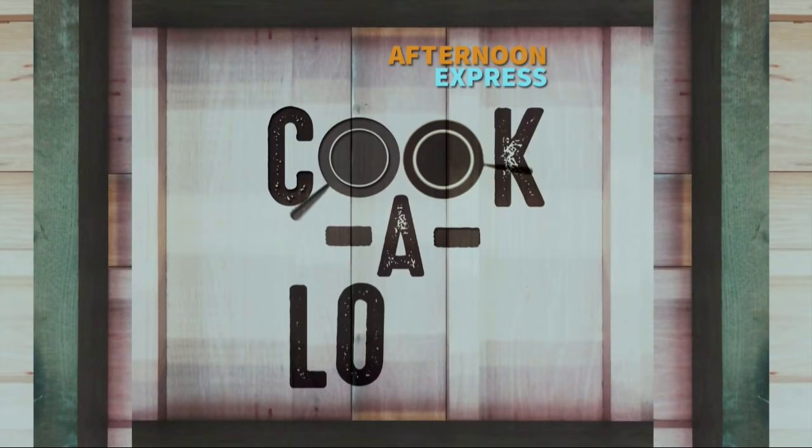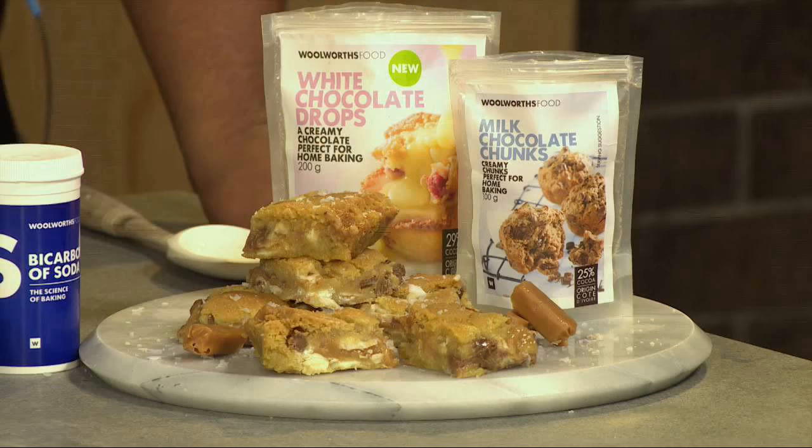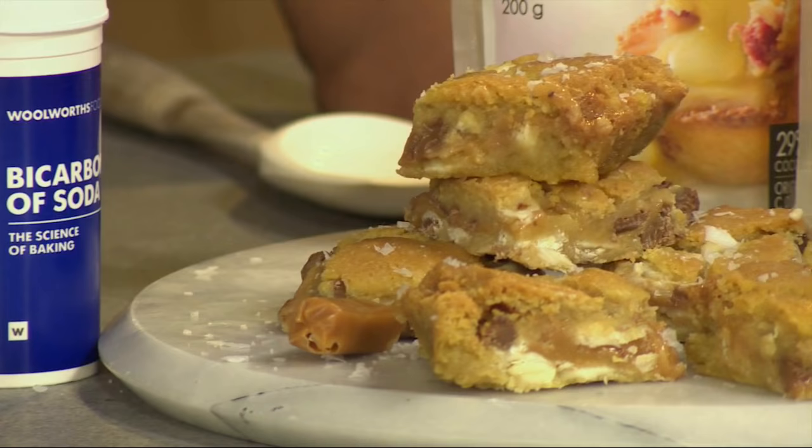And welcome back to Afternoon Express. I was still chewing because we are going to be making the most delicious thing I've ever tasted in my life. There are treats you make on rare special occasions, and then there are treats that are so comforting they end up being family favorites. Today we are making irresistible, gooey, salted caramel cookie bars that are guaranteed to become one of those family favorites.